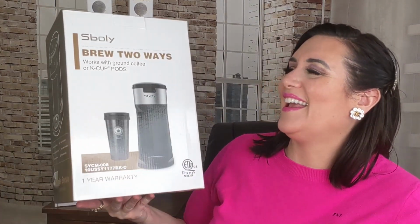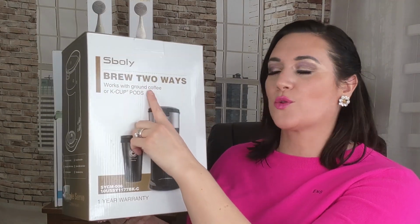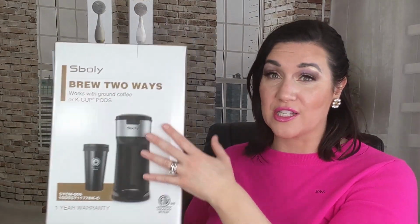Okay, the next thing is coffee, because I talk quickly, because I love coffee, is having a two-way brewer. This is by Sobly. It works with ground coffee or K-Cups. Literally, you can do 2 different ways of making coffee in the coffee maker. This is another one of my favorite Amazon purchases and makes it super simple.